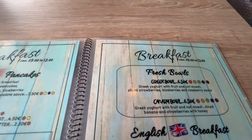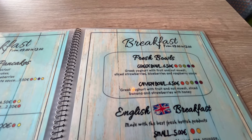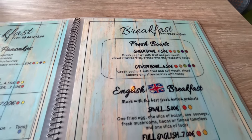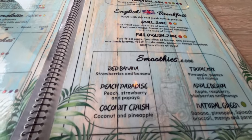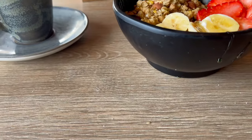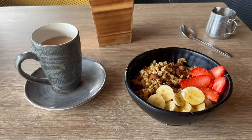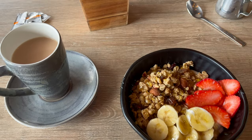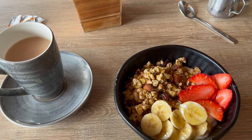And as you can see, the menu here serves healthy food options. Also, there's a full English breakfast if you want it, and it's a great spot I can recommend for healthy food and smoothies and good food. Here you will see I go for the strawberry, banana, honey, granola, and underneath there's some Greek yogurt, and this cost me €6.50, and with the tea I think it was an extra €3, so not too bad.